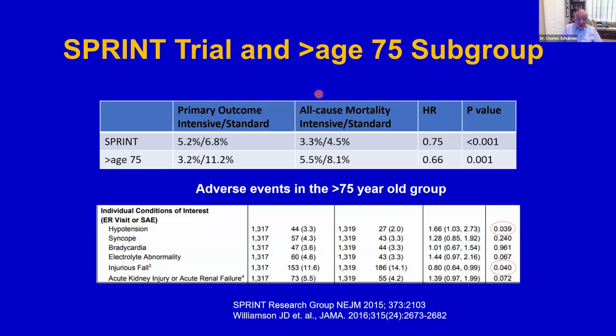And these are some of the results. There was a 25% statistically significant difference in the primary outcome, but also in all-cause mortality when you compare the intensive group to the standard group. And those differences were even greater in older people, as you can see here. There were adverse events of course, there are adverse events in any study, and the ones of particular interest were hypotension and injurious falls in the older age group.